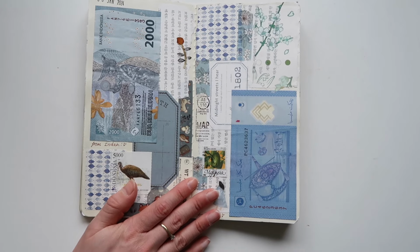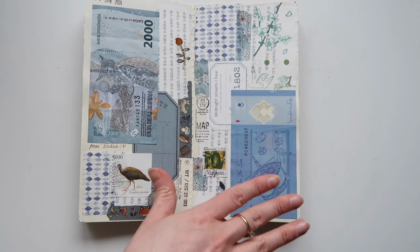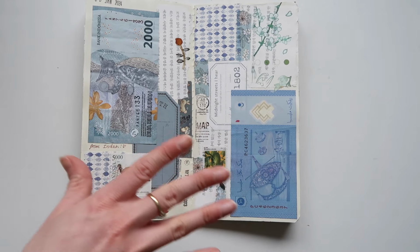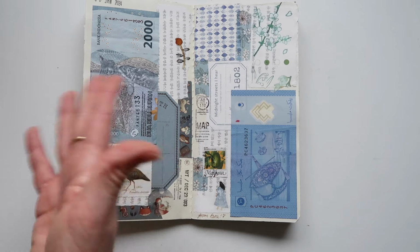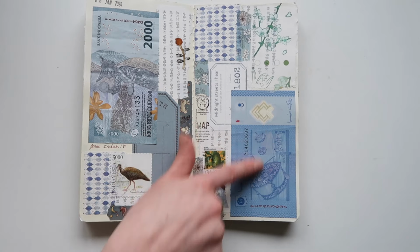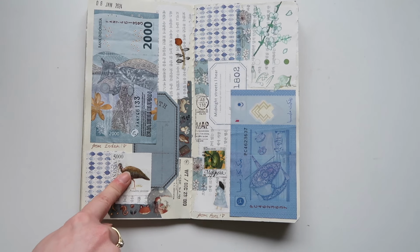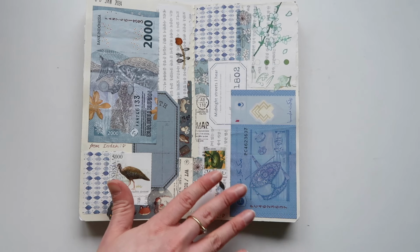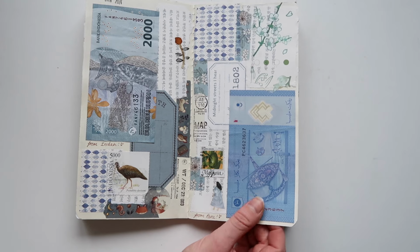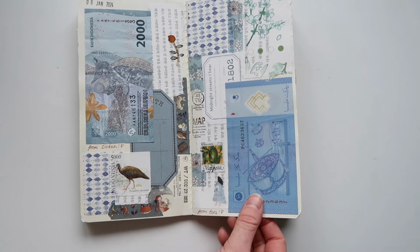Now this spread I had been wanting to make for a while, because one of my pen pals, Inda, and then somebody else had sent me PO box mail, and they sent me some money from their country. The value of it is so small, so it's not like they've sent me money that is worth a lot, but it was really fun to have something from two different countries. And then I also put the matching stamps with them that they sent on their letters. So it's just a little nod to different cultures and countries. And I really like how textured it is, because obviously the money feels so different to everything else. So I do really like this spread.